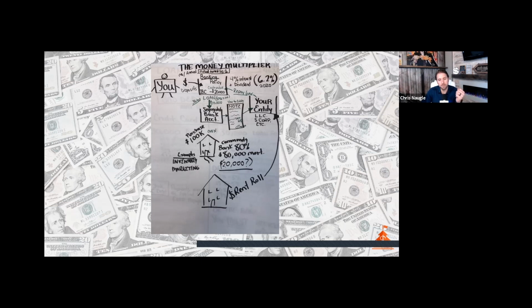a promissory note from me, Chris Naugle, to my entity. And I'm going to do it for 20 grand and I'm going to charge my entity 6%. That's all. It's fair. My bank would charge me more than 6% probably. So I'm going to charge 6%. So that agreement, and it sounds silly, but this is how I do it. That agreement is between me and my company. Now I own the company, but still I want something on paper saying my company owes me money. So I do that note.